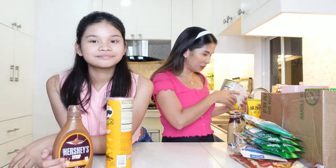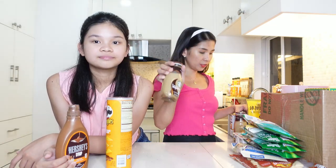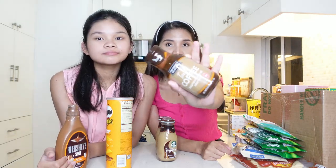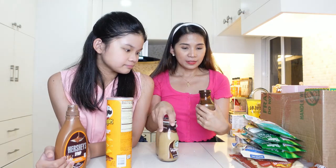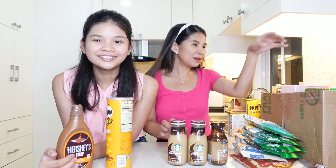Ako yung kinuha ko. I bought Starbucks Frappuccino Chilled Coffee Drink. This one is frapp. Plus ito, parang gusto ko lang siya i-try. This is member selection iced coffee. Mocha flavor din siya. Tingnan natin kung anong masarap sa kanila. So, bottle. May bottle yan, may laban yan.